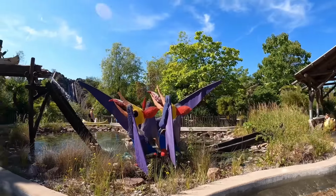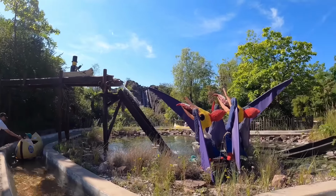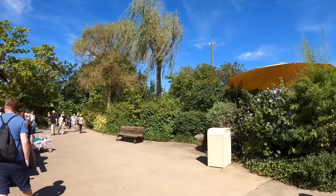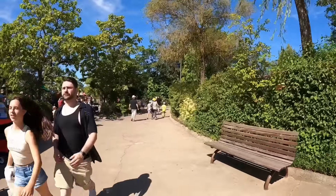Some really nice theming, and look at that back there. A huge shoot the chutes with that crazy rock work. It looks so fun. Unfortunately, because of our time constraints, I doubt we'll be able to do too many non-coaster attractions, but I'm just very impressed so far with the presentation of this park, and I think it's probably the nicest of the Legolands I've ever been to.